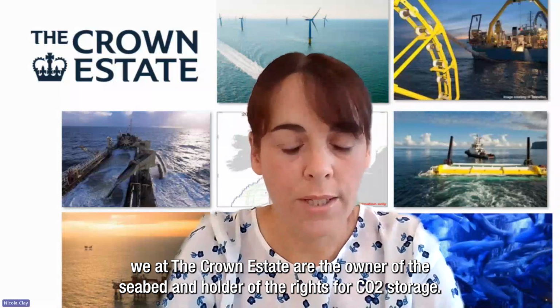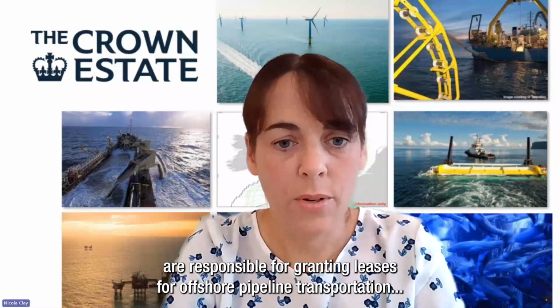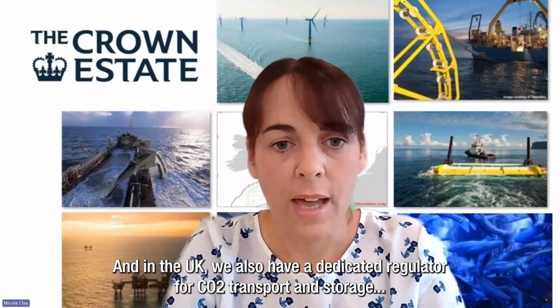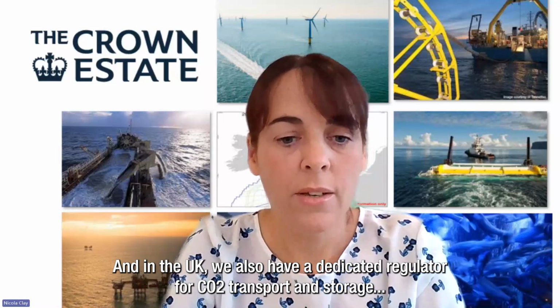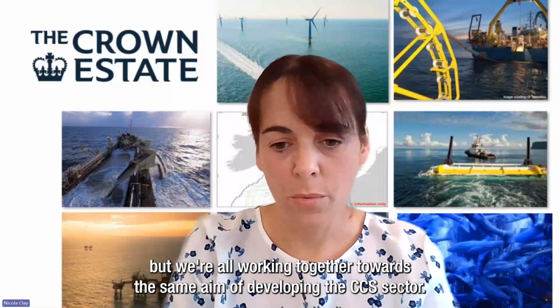If we look at our role in carbon capture and storage, we at the Crown Estate are the owner of the seabed and the holder of the rights for CO2 storage. This means that we were responsible for granting leases for offshore pipeline transportation and issuing subsurface and seabed rights to developers for CO2 storage. In the UK, we also have a dedicated regulator for CO2 transport and storage, the North Sea Transition Authority, NSTA, and central government has a role in the environmental review of projects, as well as providing economic support. That may feel quite complicated, with a number of different bodies involved, but we're all working together towards the same aim of developing the CCS sector.